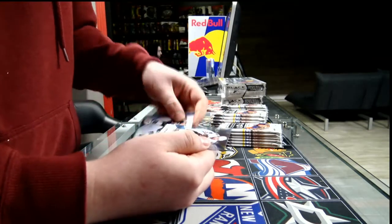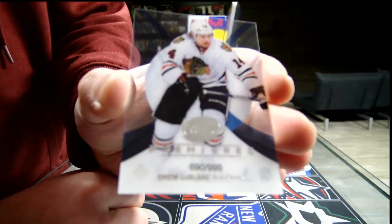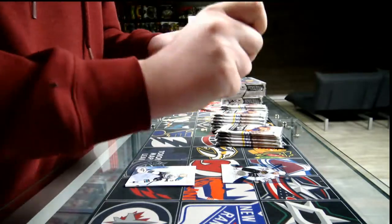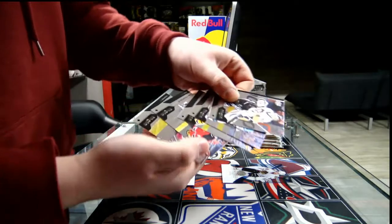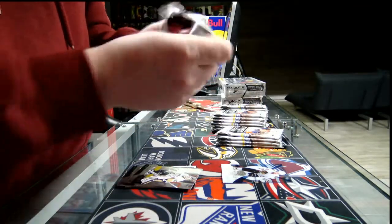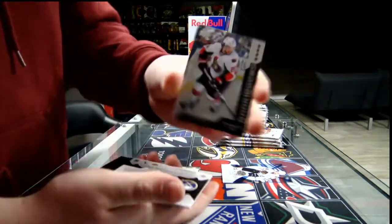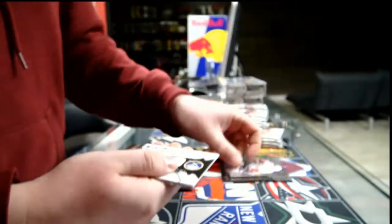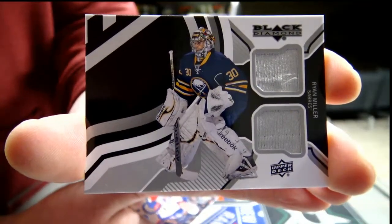All right, so Ice Premier 999, Chicago again, Andrew Shaw. Drew LeBlanc. So second in a row for Chicago. Next we got a single diamond. Okay. Decoy. We've got a quad diamond rookie gem, Ottawa Senators, Cory Conacher. He's playing for Tampa Bay now. And we've got a double jersey for Buffalo, Ryan Miller.